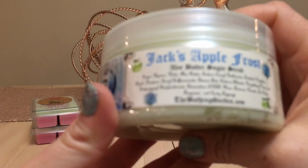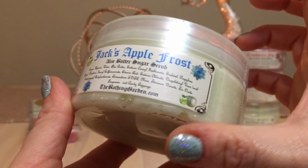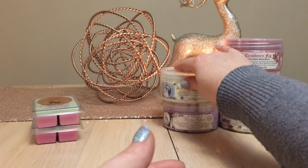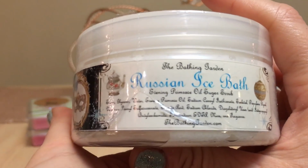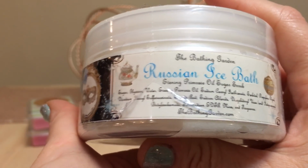Next one, Jack's Apple Frost Aloe Butter Sugar Scrub. And this is like mint and apple, like green apple. Oh my god, it's so good. And you'll see it coming up in wax form. A lot of these things you'll see coming up in wax form. A Russian ice bath, which is an evening primrose oil scrub.